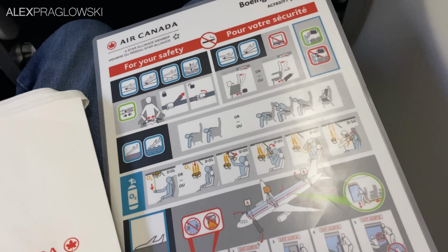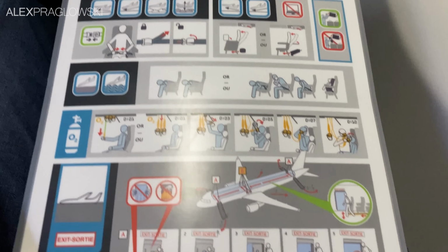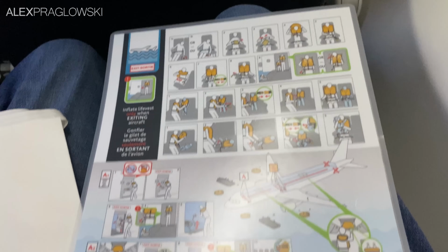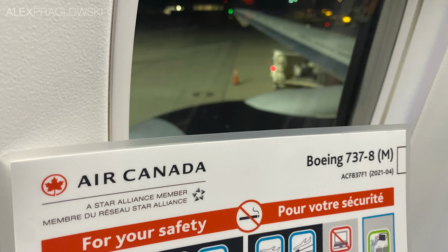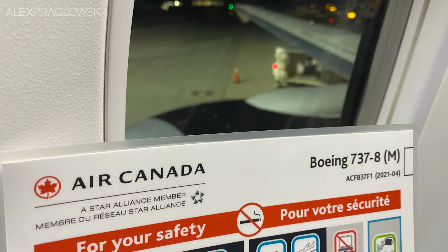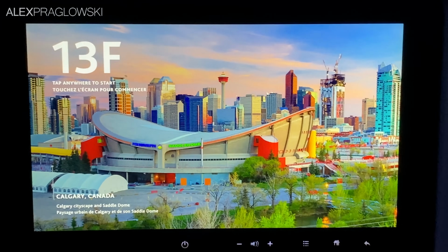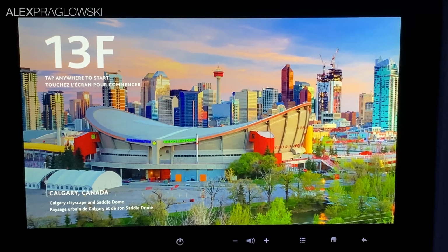In the seat back pocket on this flight was just the usual air sickness bag and the safety card for the 737 MAX. One thing I found kind of amusing is that they call it a 737-8M on the safety card, like it's a Combi or something. We all know it's a 737 MAX, and let's face it, I don't think the general public would even notice now. I also really like the slideshow of destination-specific pictures that Air Canada has on the IFE screens.